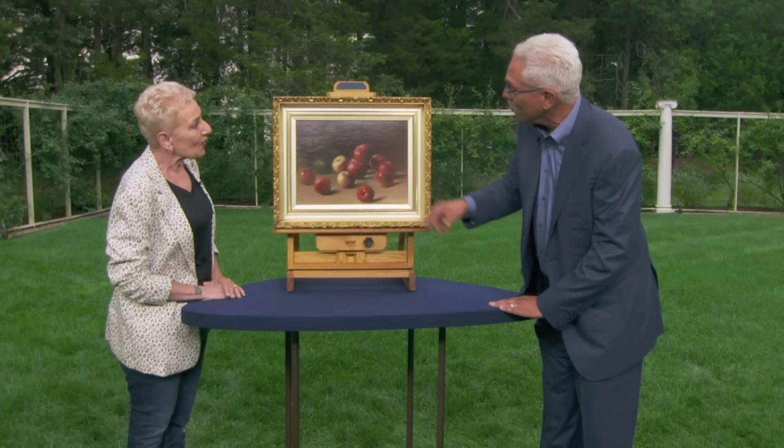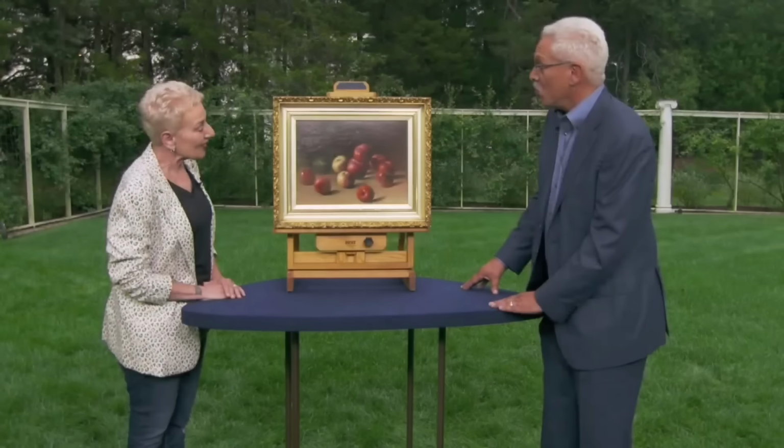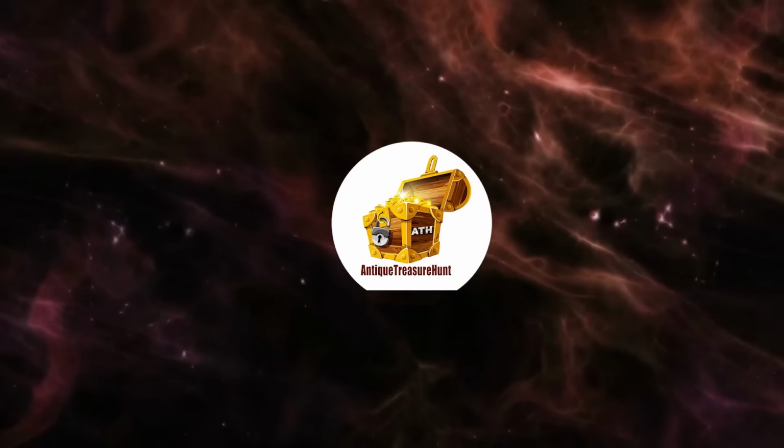Given its significance and the artist's historical importance, this painting would sell for... So at retail, I think I would put a price of around $25,000 on it. Really? Oh yeah, absolutely. Oh, that is fantastic.